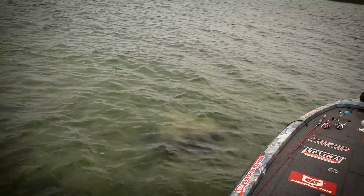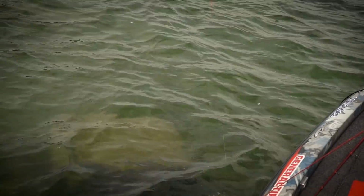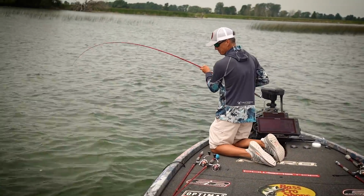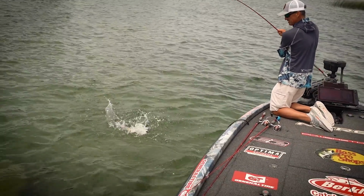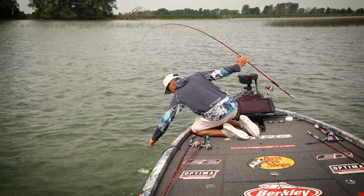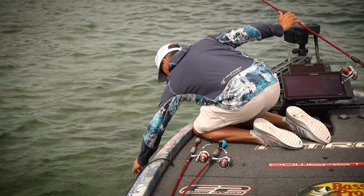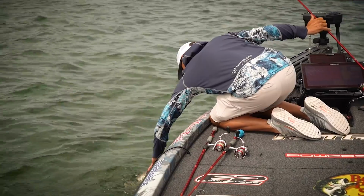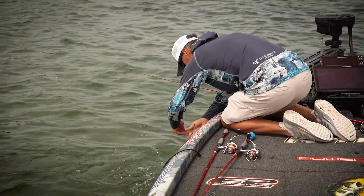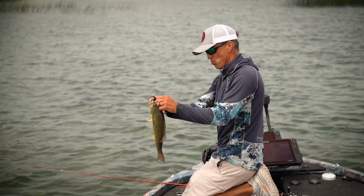Man, they fight hard. Isn't that awesome? Come on, buddy, quit. Get up there. Might need to go back and fish a few of those isolated rocks back through there. It's really the first one I threw at. Ow. Quit. Gotcha. Right in the nose.